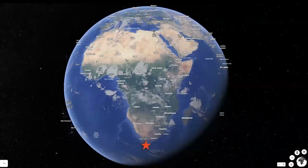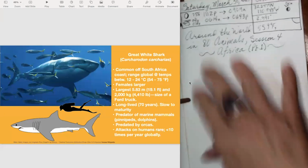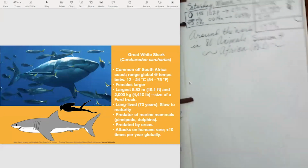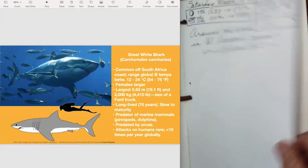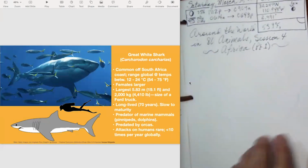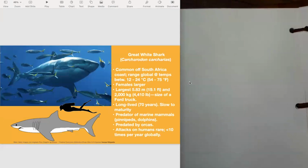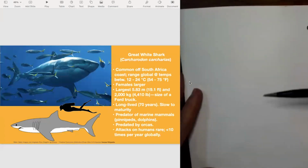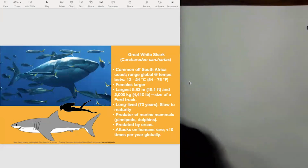All right. Oops, let's get back to here. Now, I have prepared, I'm not using an accordion this time. I switched to using my pages. I've quick sketched in a pencil map of Africa, and I'll be putting the locations there. So let's switch to a virgin page here and tackle the great white shark. I'll make sure that I've got this exposed so you can see.